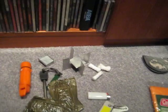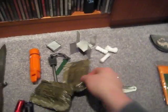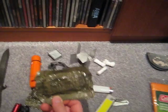You're able to balance your pot on there and cook. These are from the dentist's office. These are little cotton swabs, and they're excellent fire starters. Trioxane bars, these are expensive. These are about $1 a piece. So those are some considerations you're going to have.